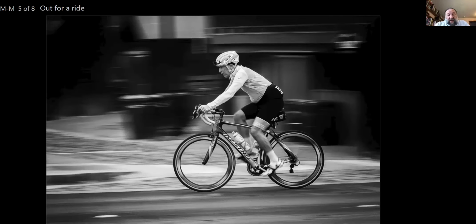In this case, you've got a shutter speed so that, combined with panning, most of the person is sharp, but if you look at the legs and feet, they are motion blurred. That gives a sense of action to the person riding the bicycle. So I think that's a nice choice. Maybe you could bring out a little bit more detail in the shorts. I don't think that's critical, but it's something to consider. Okay, thank you.